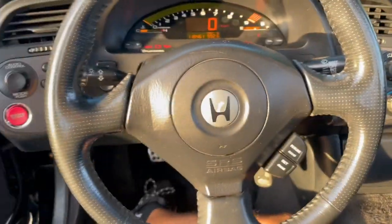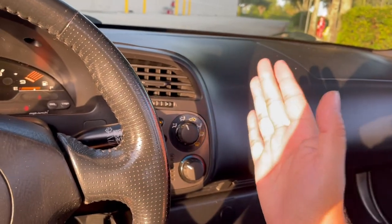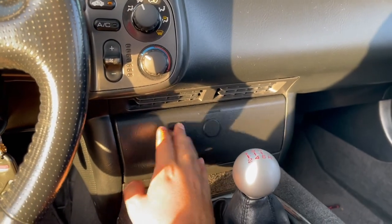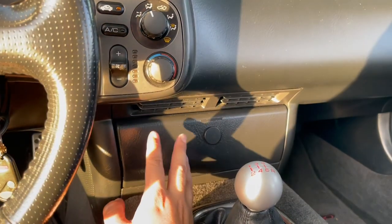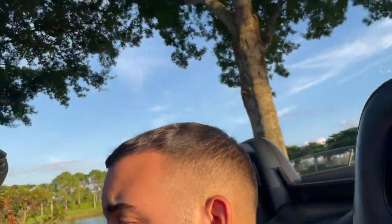And it's very driver focused. The S2000 has a curvature right here where it kind of just points towards the driver, which is pretty cool. I like how they kind of hide the radio here so you don't really see it. It doesn't make you lose focus of driving, or distract you while driving. But yeah, that's probably it for the pros. Those are my 5 pros. So let's get to the cons.